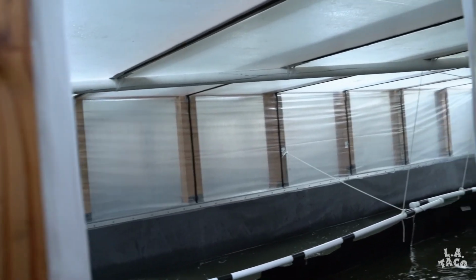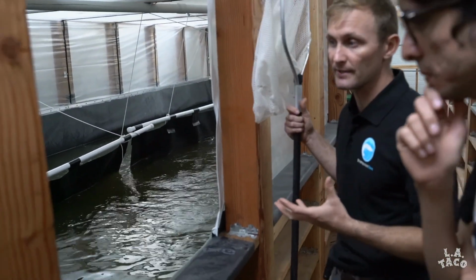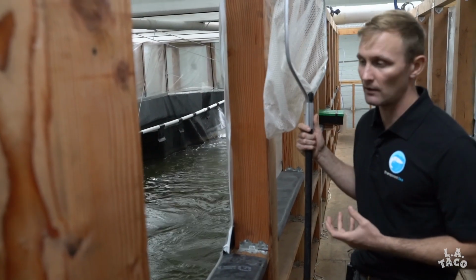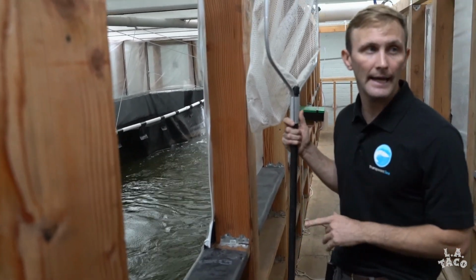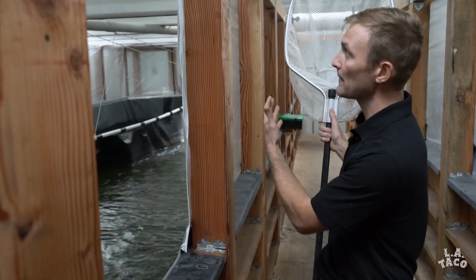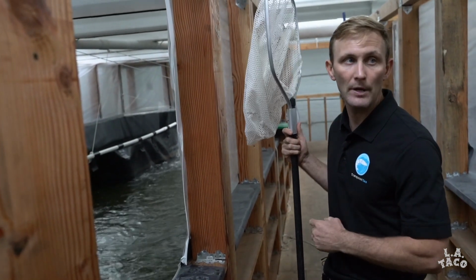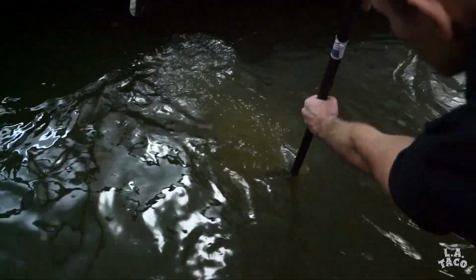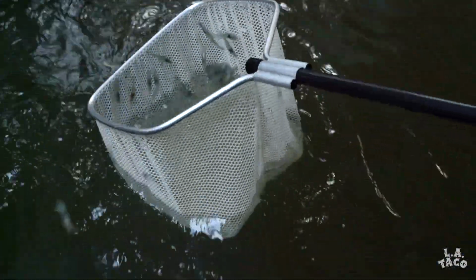So you'll notice it's really warm in here, and in order to reuse as much water as possible, we don't want a lot of evaporation. So we close everything at night, and we try to keep the evaporation down and also the heat loss down. So you've got this greenhouse material that we use all over the farm to keep that in. Yeah, there's about 25,000 shrimp in here, and let's get some teenage shrimp.